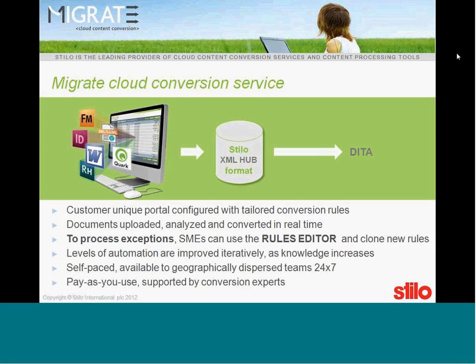so that you don't have to be a programmer or a developer to use this, and you can tweak the conversion rules that are in place, and you can steer and guide those exceptional documents through the system, and clone new rules if need be. So as the system is used more fully and more frequently, as new conditions are recognized, as new rule sets are put in place, the automation improves iteratively as the knowledge of your own content increases. So we get better and better as we go along.